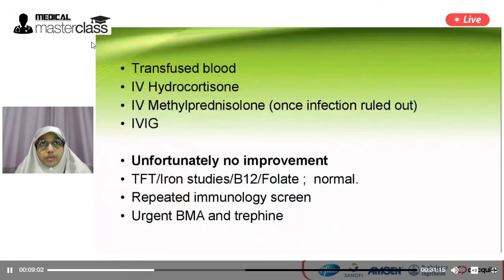She was given blood, she was given steroids, hydrocortisone, followed by methylprednisolone. If we could recall, she was given pulse a few times. So there's always a concern of infection in these patients. Whenever we want to pulse our patients, we have to make sure there is no on-board sepsis. So the septic workup was negative, after which she was given pulse. She was even given IVIG. Again, unfortunately, we didn't see any response in her.